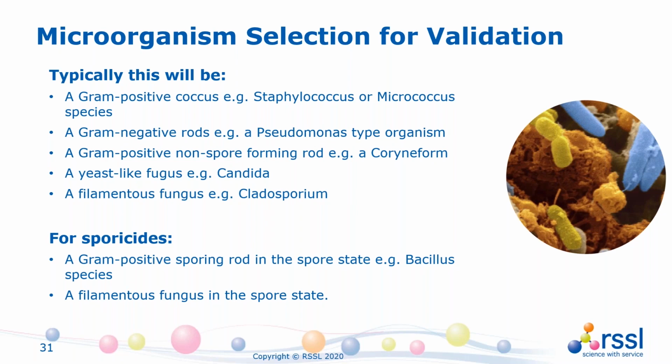And then for sporicides, you need to be using a gram-positive sporing rod, typically a member of Bacillus species. And with fungi, you need to make sure that the fungus is in the spore state. Often Aspergillus is used, and there are commercial populations of Aspergillus spores that can be purchased as well. It's often also expected these days that some of those isolates selected are isolates from your actual facility as well.